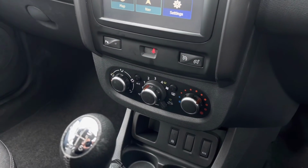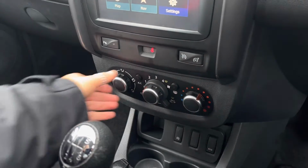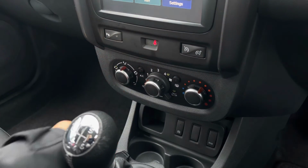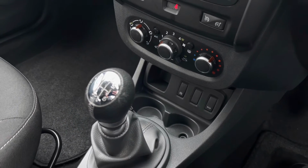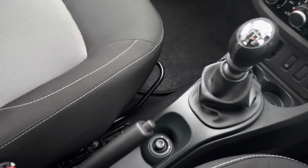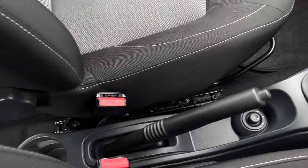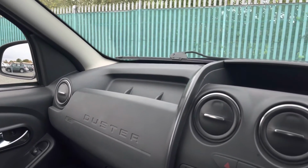And then moving down, we have your manually controlled air conditioning system. That's an easy reach by both yourself and your front passenger. It's self-explanatory and nice and simple to use. Got some handy cup holder storage. Then we've got your manual gear stick. This is followed by your manual handbrake. And then we do also have some additional storage space available.